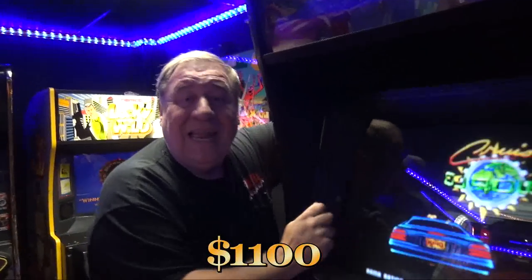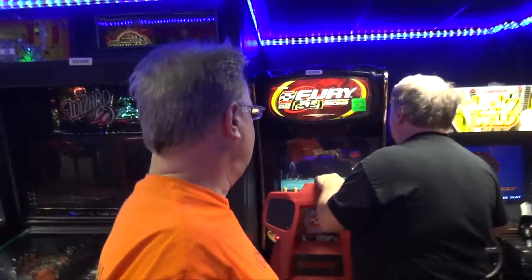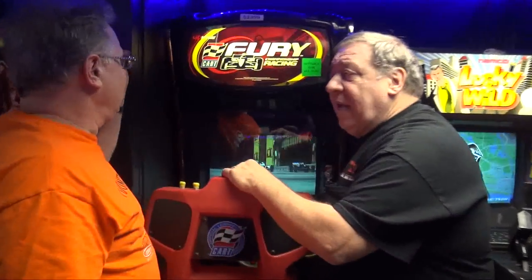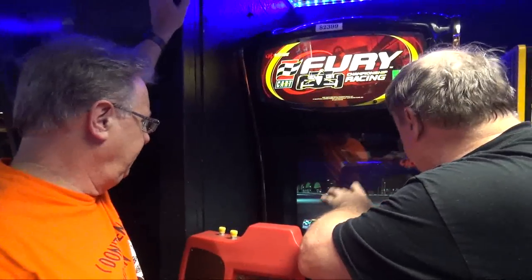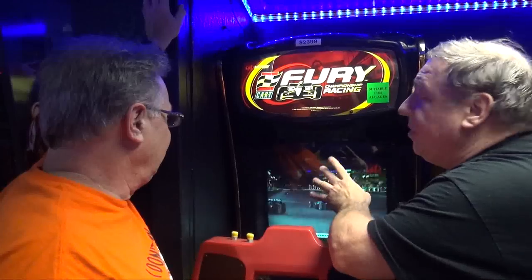We did this Cruisin Exotica already. That cleaned up beautifully. This is $1,100. It's half price, folks. That's right. And look, Cart Fury. Nobody has bought this. We ran this through the shop. Monitors rebuilt. It had a new power supply. We sold it. We took it in trade.